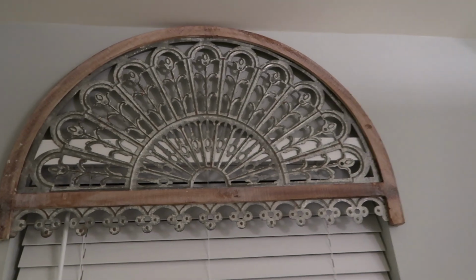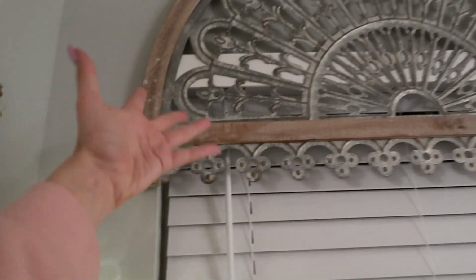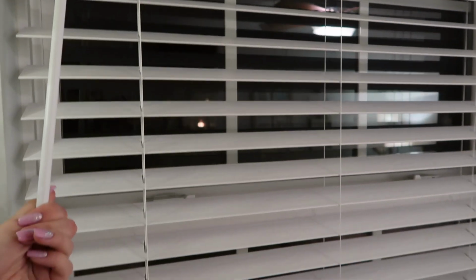Up here, we put this super cool, I don't even know what you would call this, but it's from Hobby Lobby. I think it's really cute. I just have blinds. It is dark out, so.